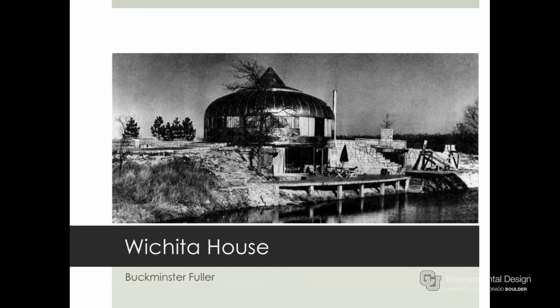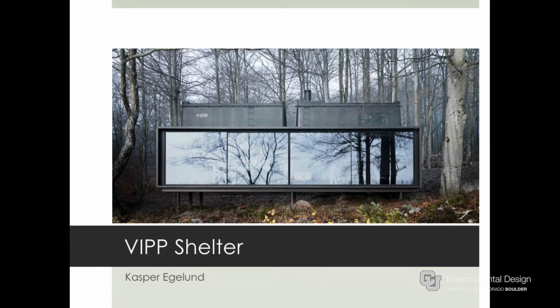Buckminster Fuller worked on the Wichita House, an inventive way of utilizing the natural surroundings and incorporating them functionally within the home itself. The VIP shelter, a small all-inclusive dwelling. It was created with industrial technology in a factory. The purpose was for incorporating the natural environment with the built environment. It was created as a means for the people within the city to retreat and get away from the hustle and bustle.